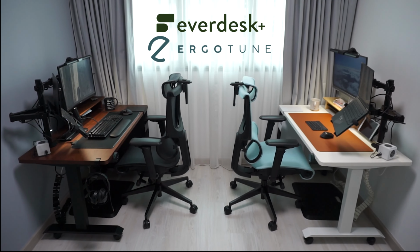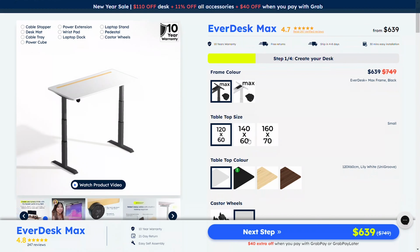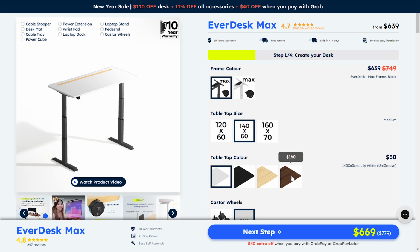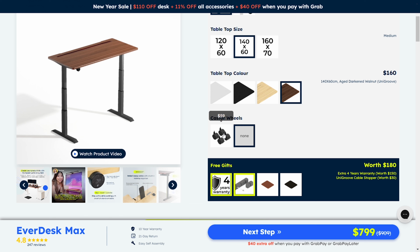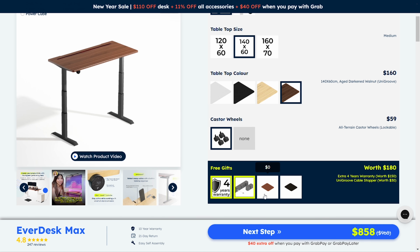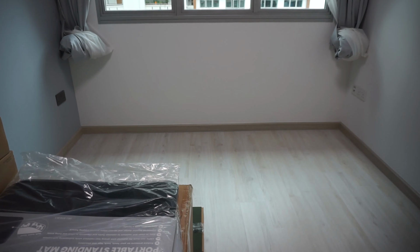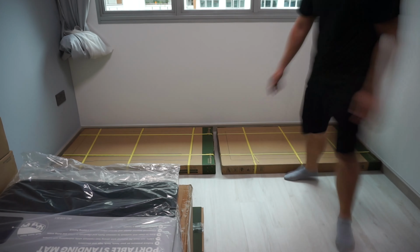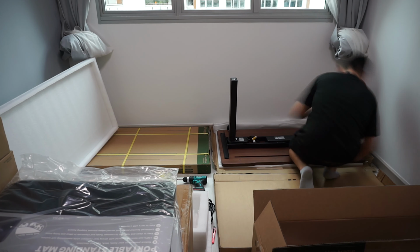A very big thank you to Everdesk and Ergotune for the new home office setup. You can also check out their website, which is essentially a one-stop shop where you can start to build your own customized setup tailored to your own needs. We recommend you to opt for the installation as it is really fuss-free and the staff are very professional and fast, with the setup being done in less than an hour for each desk and chair.